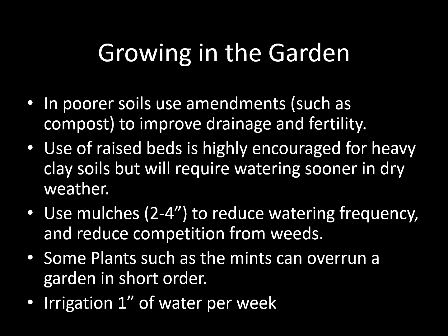Do want to use mulches. 2 to 4 inches is good. That'll help reduce your watering frequency, also reduce your competition from weeds, and also reduce your freezing and thawing, which will reduce the heaving of the plants out of the soil in the winter. Some plants, such as the mints, can overrun a garden in short order, so make sure that you have a plan for those if you are planting mints. And generally, they'll need irrigation of about 1 inch of water per week.